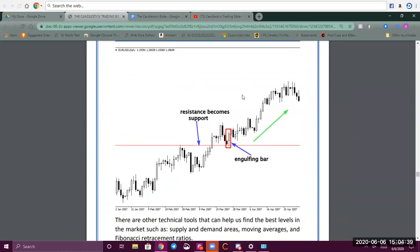So resistance is becoming support. Resistance is the roof. You have it over here. It breaks out, retests it as support. Now it's a floor. Engulfing bar over here because it takes out the whole body. And we have a rejection wick to the zone. Now we're taking off. The body completely engulfed. Pin bars, not a whole body. But if the body completely engulfs this candle, it's an engulfing bar.